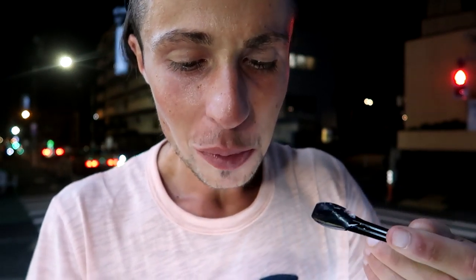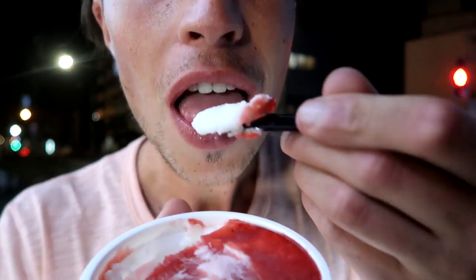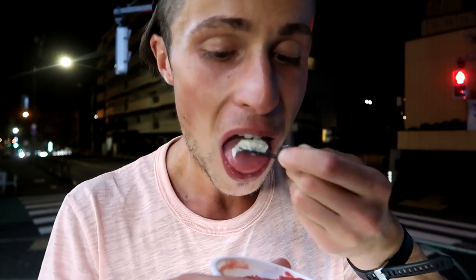Oh wow, perfect. The humidity is so freaking high. Mmm. Oh wow. This is so delicious. For 150 yen, definitely I will buy this again. For sure, in Koreatown you will get a big cup, but you have to pay at least 650 to 1000 yen. Mmm. Amazing.